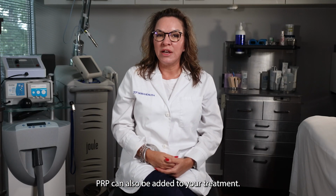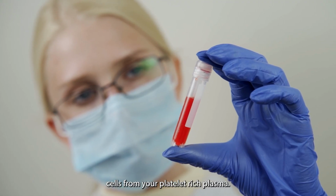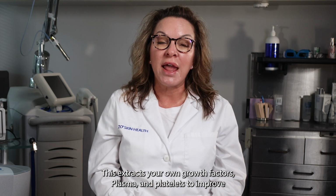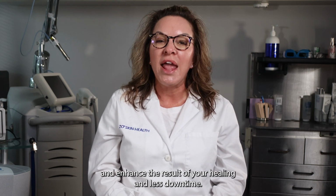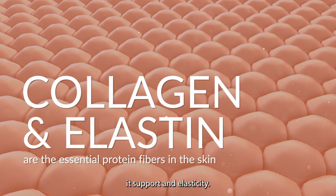PRP can also be added to your treatment. PRP is a simple blood draw that's spun to separate your red blood cells from your platelet-rich plasma. This is where we get the term vampire facial. This extracts your own growth factors, plasma, and platelets to improve and enhance the results of your healing and less downtime.